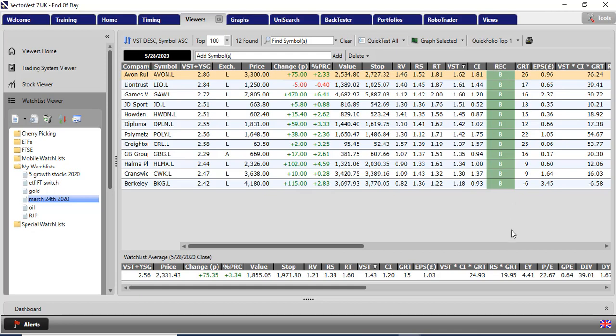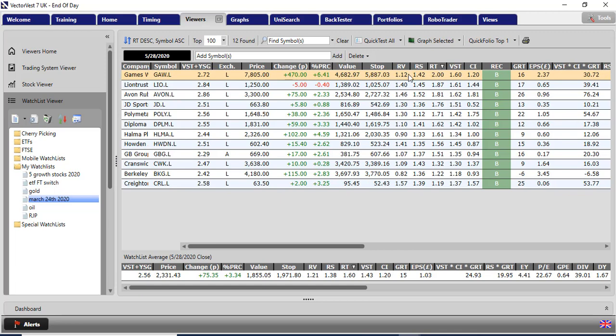All the shares are on buy recommendation. If I resort by RT, we can see that Games Workshop has got an RT of 2 on a scale between 0 and 2, and that takes quite a bit of doing. And the laggard is in fact Berkeley and Crest Nicholson. So I haven't in fact sold or banked any profits yet, but I'm very conscious that we could see a 2 to 3 week pullback, and I'm hoping that's in fact incorrect, but I am prepared for it.